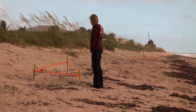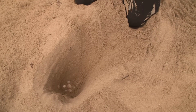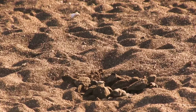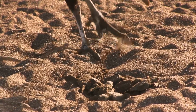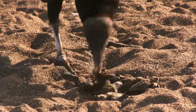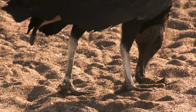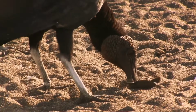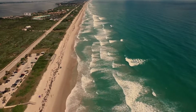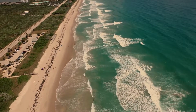Even with all that effort, nature stacks the odds against these turtle eggs ever hatching. Birds, domestic dogs, snakes, and raccoons all prey on eggs and hatchlings. Predators raid up to half the loggerhead nests on some U.S. beaches. So protecting every little bit of beach nesting habitat is crucial.